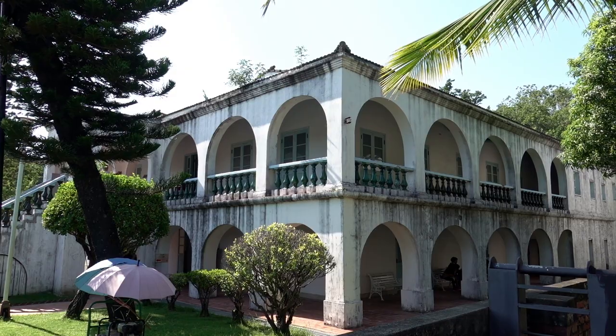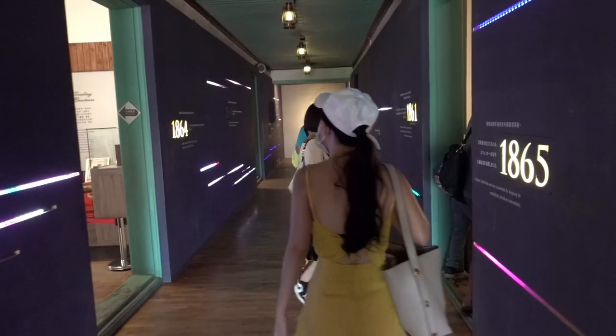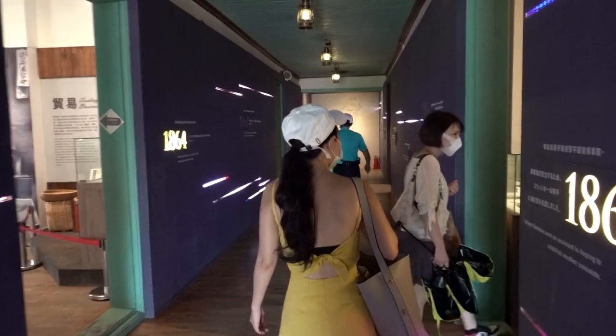So Anita was just explaining that originally this house here, the Tainan Company Merchant House, had a bunch of wax figurines depicting life in that time or something like that. But now it's completely gone and it's switched into a museum. So yeah, she's a little disappointed.